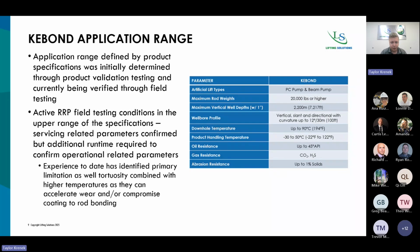So our application range for this product was defined by our product specs, initially determined through product validation testing, and it's currently being verified through the field. Most all of our US reciprocating rod pump field testing conditions are going to be in the upper range of our specifications. Service and related parameters confirmed, but additional runtime is required to confirm some of the operational related parameters. Our experience to date has identified the primary limitation as well tortuosity combined with higher temps as they can accelerate wear and/or compromise the coating to rod bonding.